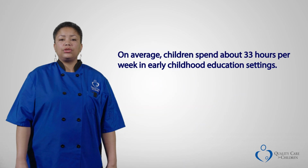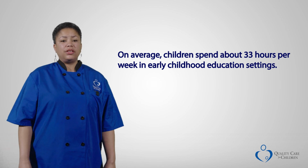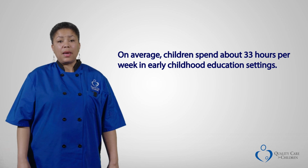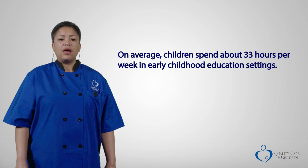So what does that mean? That means these first few years are crucial in developing a healthy mind and a healthy body, and quality nutrition is key to forming healthy habits at a very early age. On average, children spend about 33 hours per week in early childhood education settings. That makes you a tremendous influence on the development of healthy eating habits from an early age.